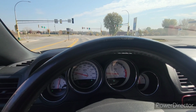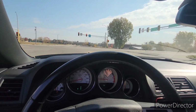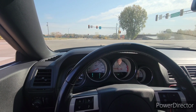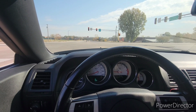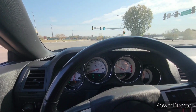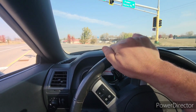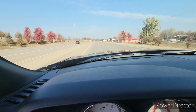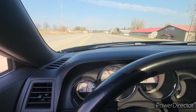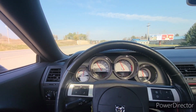Okay, I'll give her a little rip here. Not too much, just so you can hear how it sounds. Hard to drive and video at the same time.